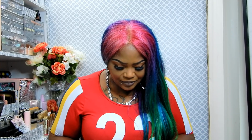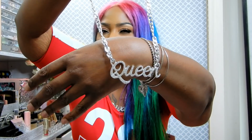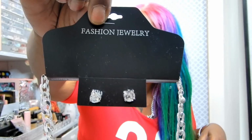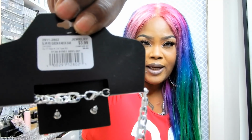So the next item that I got, excuse me, y'all, was, this one is not baby fat, but this one's just a little necklace that says queen, because that I am, honey, we are queens. If you're a woman, you are a queen. And it comes with like the little earrings to it. So I thought that was really, really cute, and these were like $3.99.